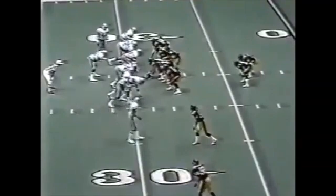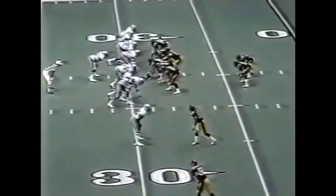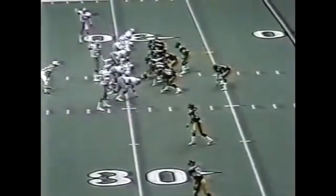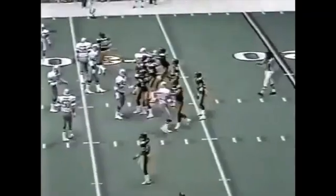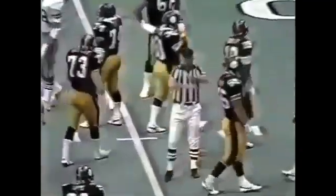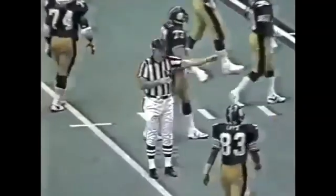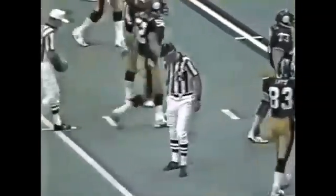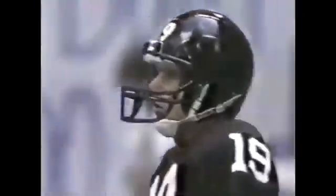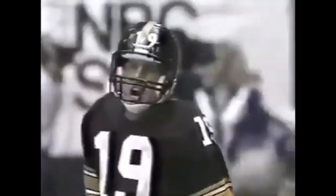Second and 7. Showing the blitz. And they get the call. They force the audible, and now they're dropping out. Well, and they take too much time. The Cowboys, very simply, taking advantage of the fact that they know Woodley has not been in there for a while. They know he's a little rusty. They came up and made it look like a blitz, Charlie.